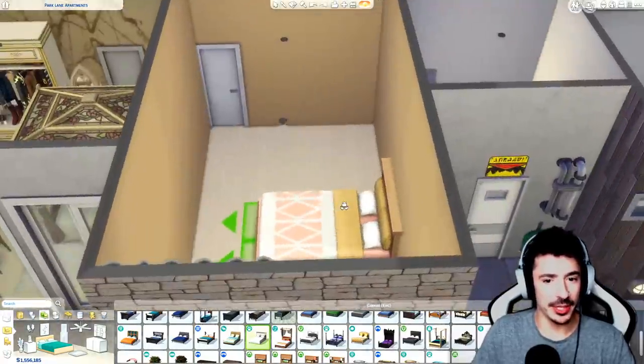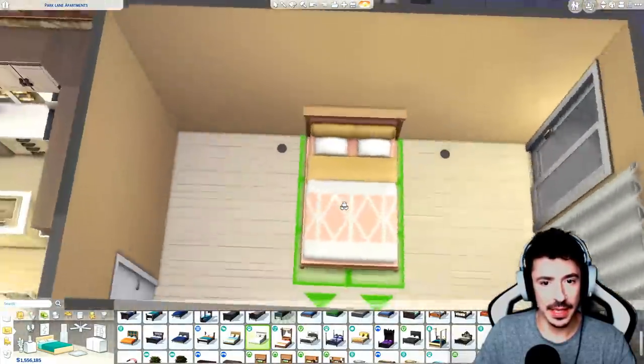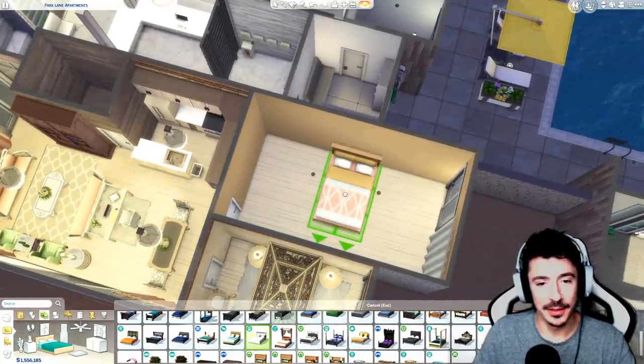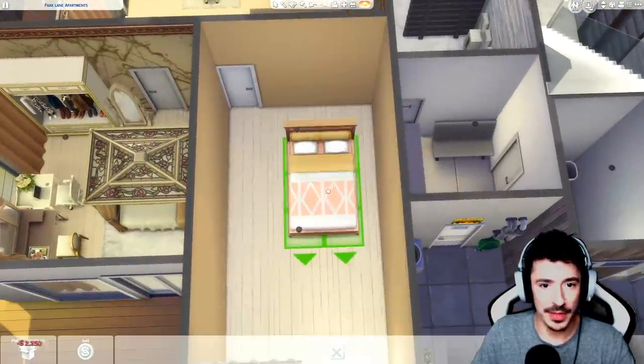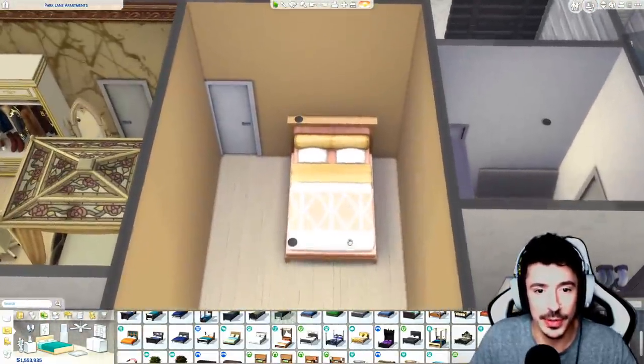That's quite a nice bed tone in here. Yeah, I think we're going to do that. I kind of like that because it's bringing in that salmon tone again from the apartment. Yes, I think I'm going to put the bed up on this wall so we've got more space around here to do stuff with. Let's do that.